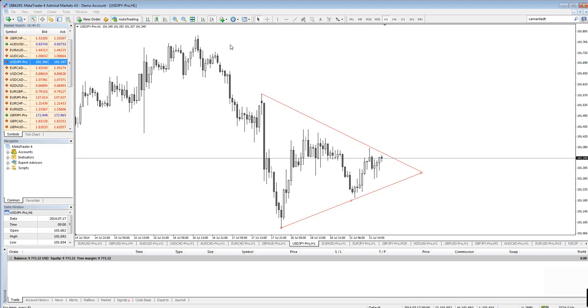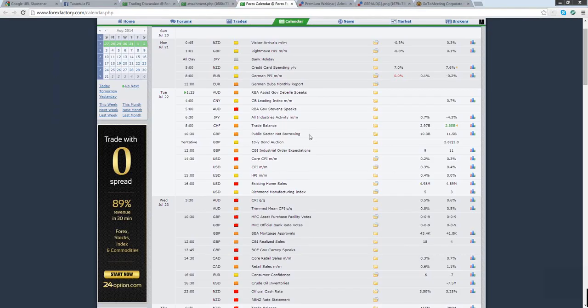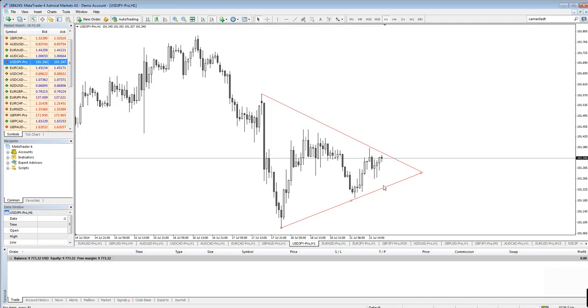Basically, I don't like to trade these kinds of things because they are dependent on momentum trades. Momentum trades are only valid after the news. Some of those news will push the price above or pull the price below these triangular trend lines. Because of that, I don't recommend taking any setups on these pairs. It's very simple.